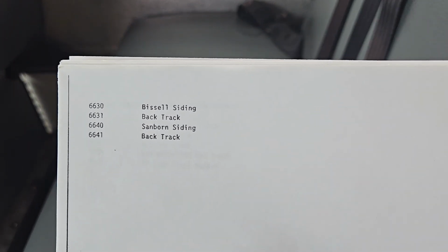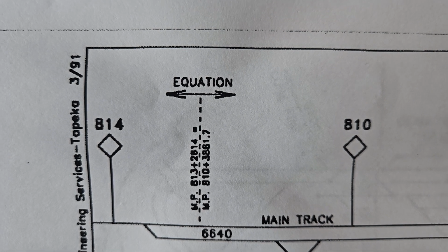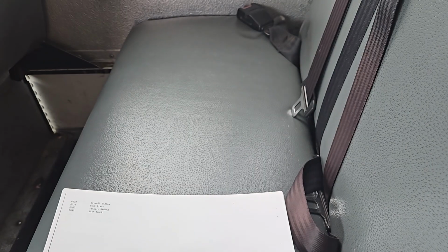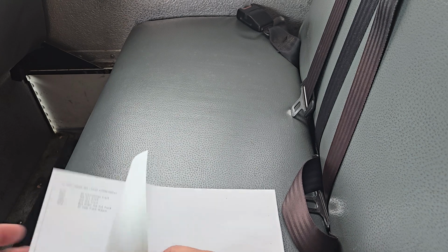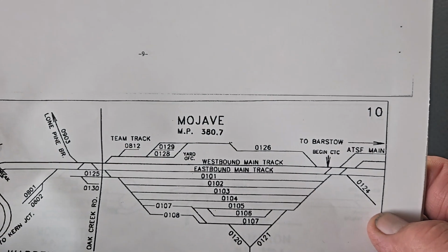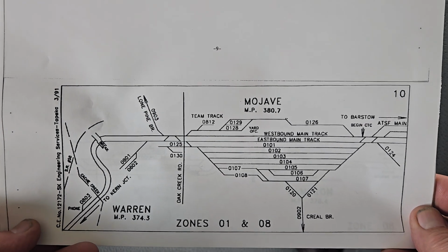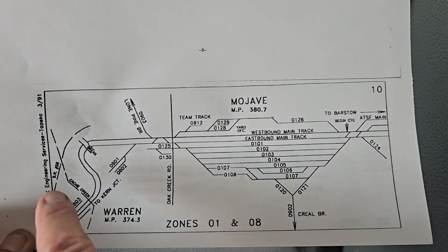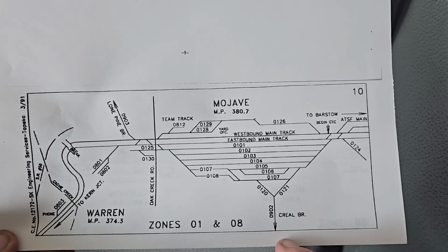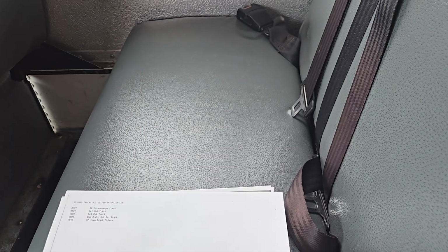Then we have Bissell Siding and Sanborn. And there's a little note there for engineering. So Bissell, Sanborn, working our way toward Mojave. And then we have to Barstow, begin CTC there. Remember, this is 1991. The freeway's a little bit different now. Lone Pine Branch goes off there. Oak Creek to Creel comes up this way. And we're climbing the mountain.